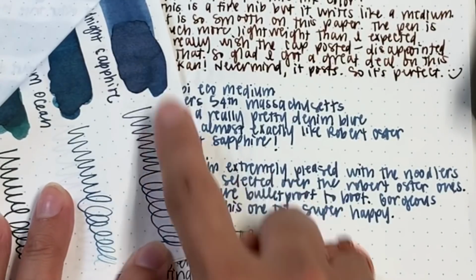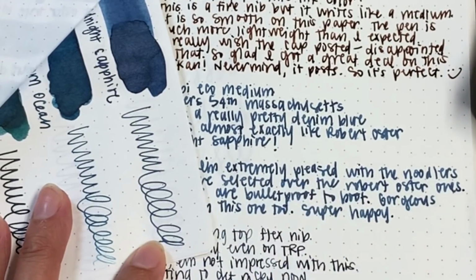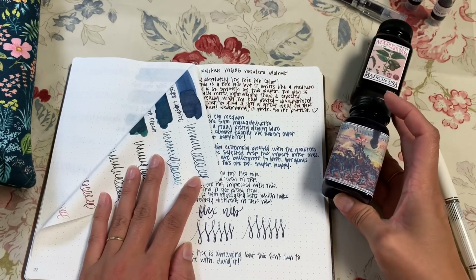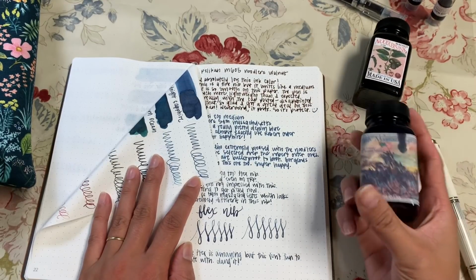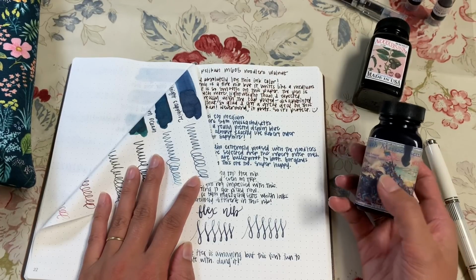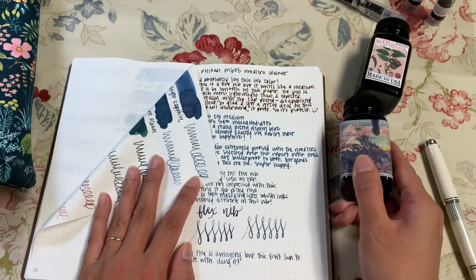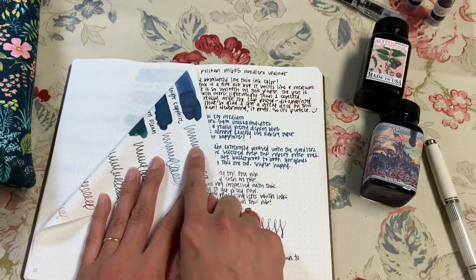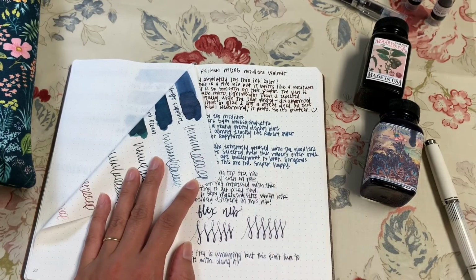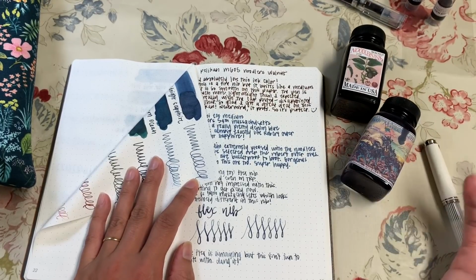So hopefully you can tell here. I didn't even plan this. I just remember seeing 54th Massachusetts from, I think it was Robin It Talks from the Heart, and I was just so attracted to the color. I ended up going ahead and buying the full bottle, only to find out that it seems to be an exact match for Midnight Sapphire. So yeah, I'm just really surprised and really happy with Noodlers.